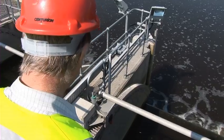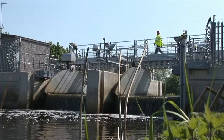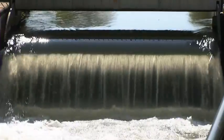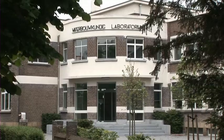Well, it gives better control over the water level as opposed to the old style undershot door we used to have here. Tilting weirs are not only deployed in agricultural areas. Here in the city, the weir has been expanded with a fish pass. The aim of the fish pass is to help the salmon, trout, to migrate in towards London.